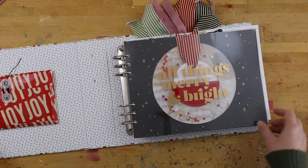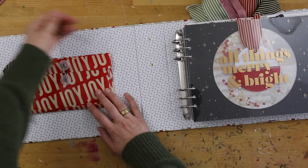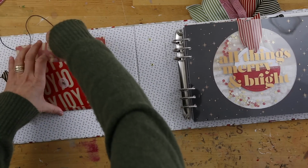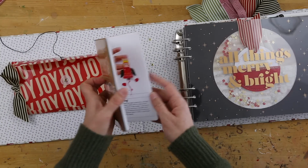And some of these things I've already posted. I shared all of this on my blog already, at least the starting place. What I want to show you here is something that I put together for Prep Day, and it's a little notebook of childhood ornaments.